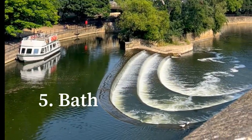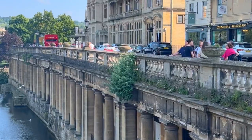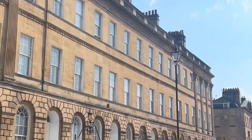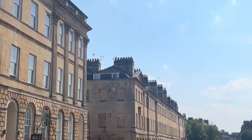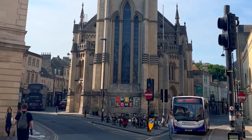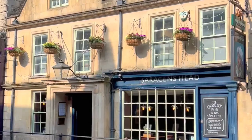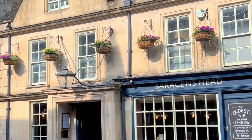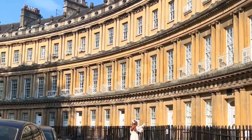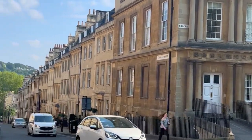It would not be a video about the best day trips from London if we did not mention Bath. Now, Bath is a super easy hour-and-a-half train ride from London. It is direct and it is super quick. You can pop into this absolutely gorgeous historical city for lunch or dinner and a walk around. You can easily see how Bridgerton was filmed here and how it's inspired from Jane Austen.